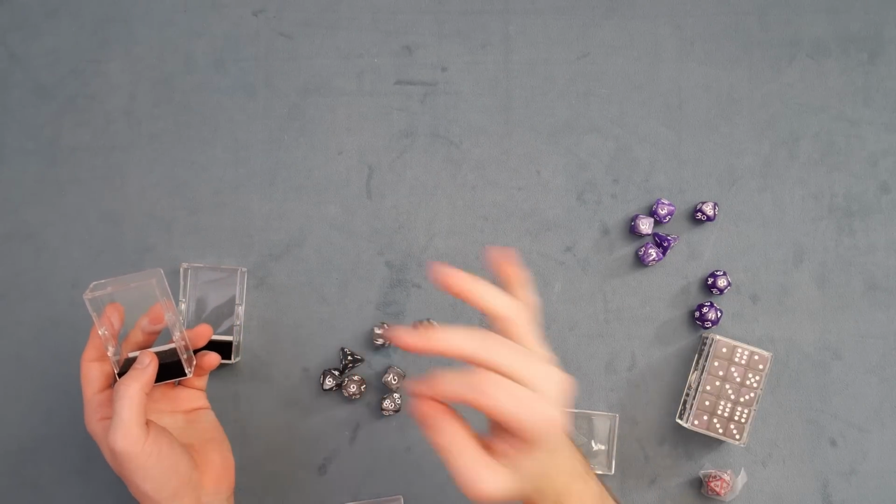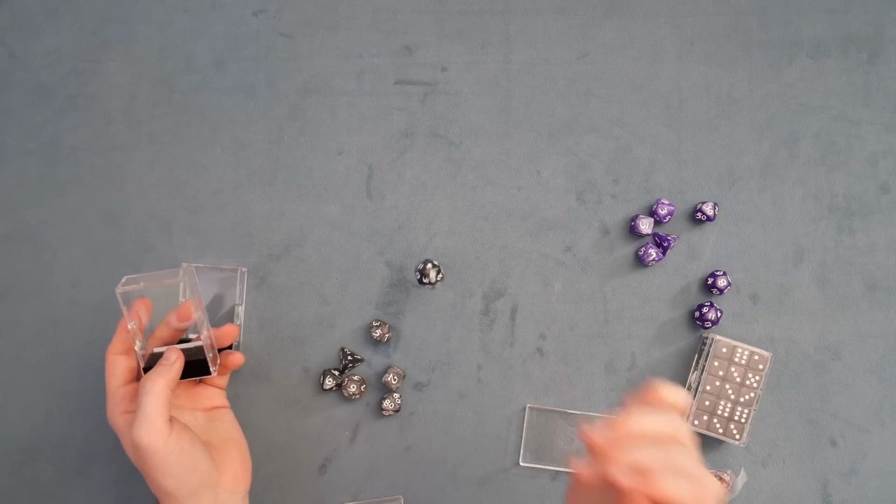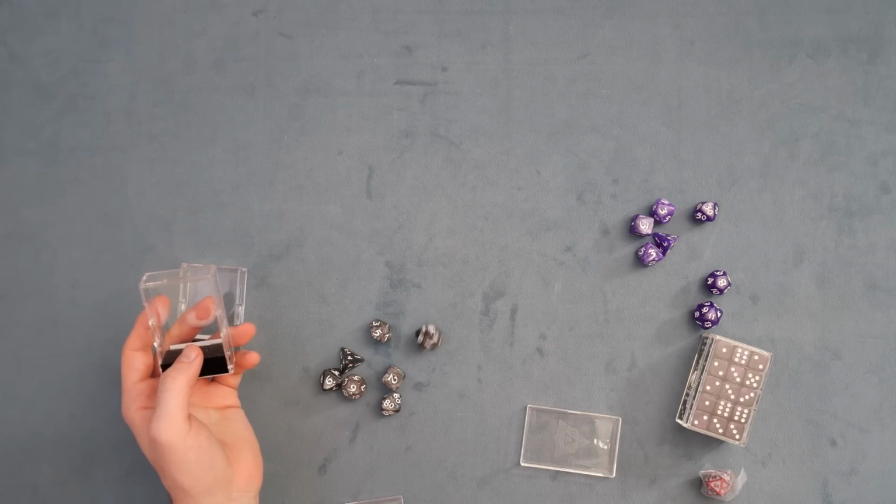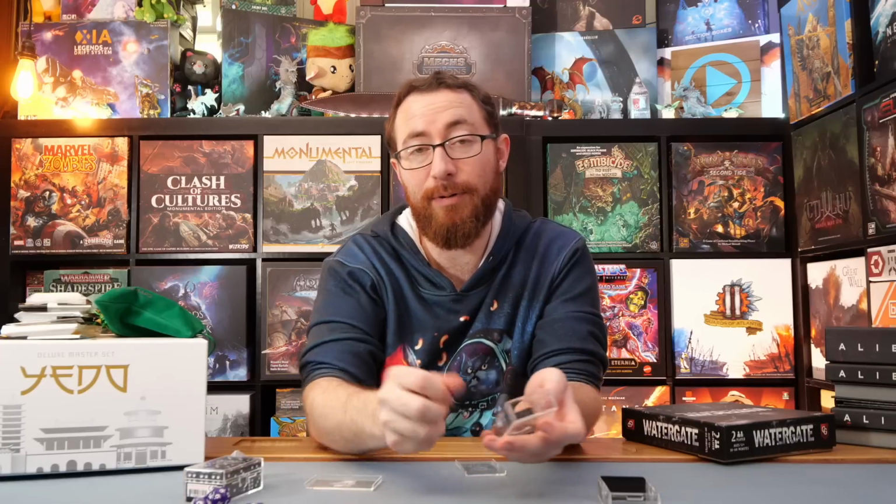That's an 8, not so great. That's a 7, it's looking bad. 14 is a little better. And an 8, let's try one more. 3, no, this dice, I like the purple dice better.